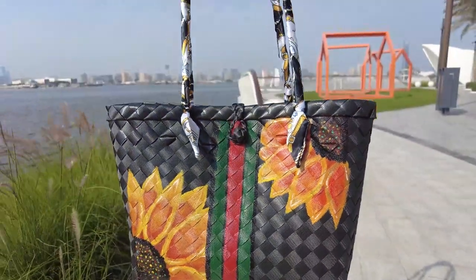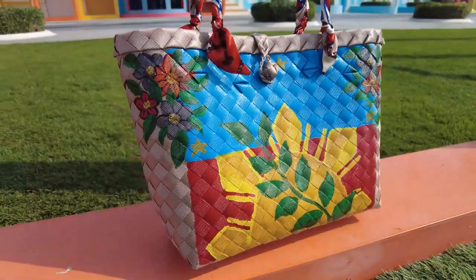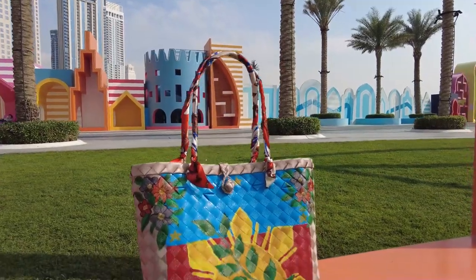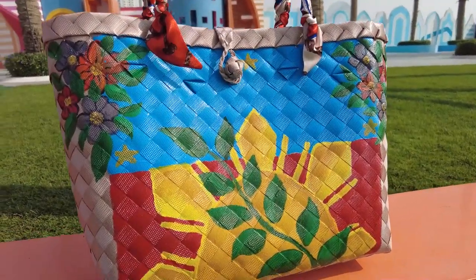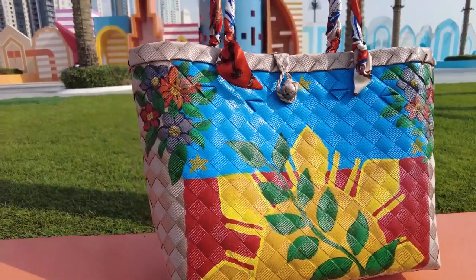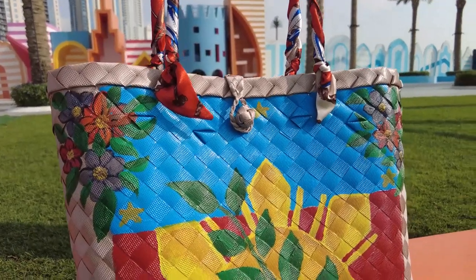And these are the sample of the hand-painted bags and customized bag made by yours truly. So guys, if you want hand-painted bags or unique design, any customized design, you can always PM me or DM me on the page Pintado.